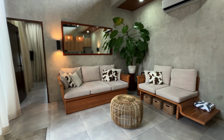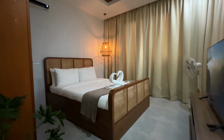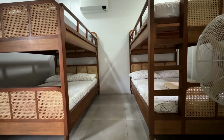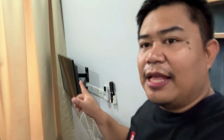Alright, so let me tour you guys. So actually, where we at dun sa introduction natin kanina is the living room area. So balikan natin yan later. Okay, so sundan natin siya guys. So there are 3 rooms dito po. So may master's bedroom, a couple rooms siguro doon, and communal or a group. Meron tayong dalawang double deck. It can accommodate siguro up until 8 people. It has its own shower at saka meron din tayong television dito.